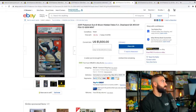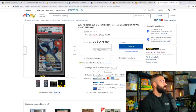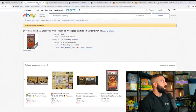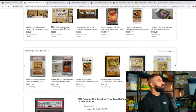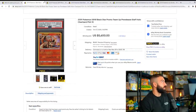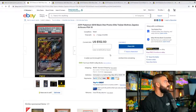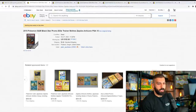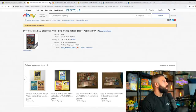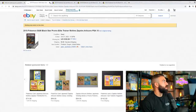And then the Shiny Charizard GX, of course, everybody knows that. About 1,500 on those. But you'll notice that the Rainbow Charizard is going for more from Burning Shadows. Staff Charizard from Team Up going for about $5,600 in a PSA 10. I like the artwork on that thing. And then the Stained Glass going for about $150. I don't know what the population of these are in a PSA 10, but I think it's a solid price for those. I really like the artwork on those. $180 on that one, and then $165 on that one.